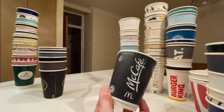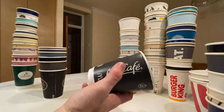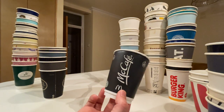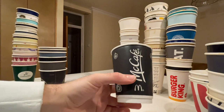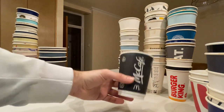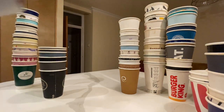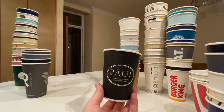Oh, looks like it's McDonald's coffee. It's technically a coffee shop because it's from McCafe. And this is pure garbage. Like, I'm sorry, McDonald's, you advertise your coffee like, oh, the coffee shouldn't cost a fortune. Yeah, but it shouldn't be garbage too. But this coffee is garbage. So sorry for hurt feelings, McDonald's. Oh, this is interesting.